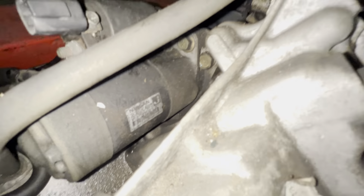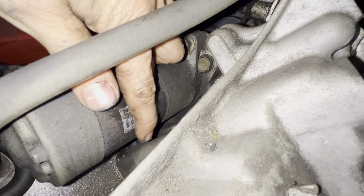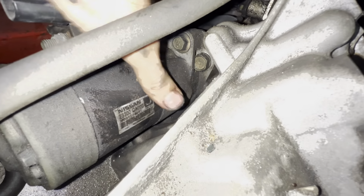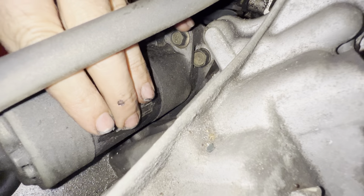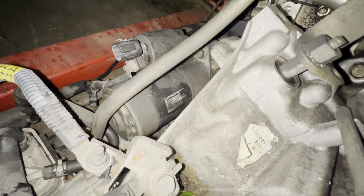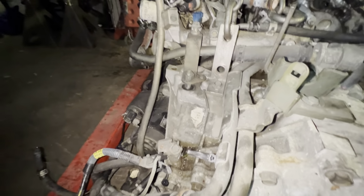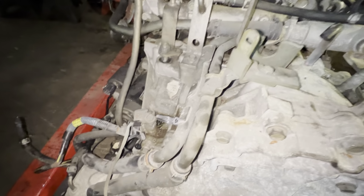Look at this starter. I noticed this too while I was in here. See if y'all can see. It says Nissan. It's so greasy. Trying to clean it so y'all can see it. There you go. Nissan. So this is the original starter from 2005 when this car was originally assembled. It's never been replaced. Go figure, right? Original transmission too. So yeah, never ever been replaced.